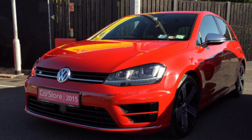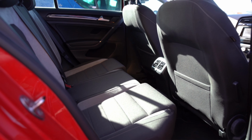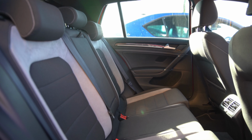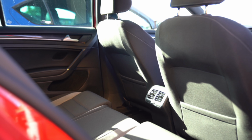The Golf R isn't the sharpest handling hot hatchback on the market, that's down to the Civic Type R, but if you can drive this Golf every day, it won't kill you at the pumps, and when it comes to foul weather, you won't find a more sure-footed companion because it's 4-wheel drive.